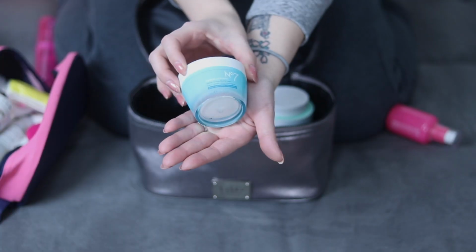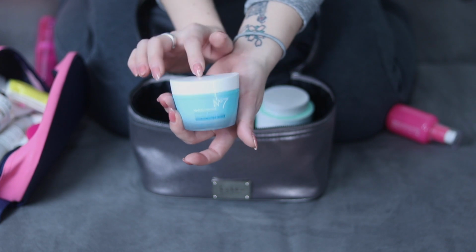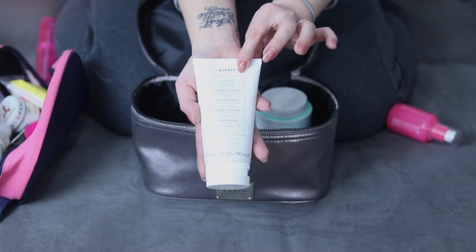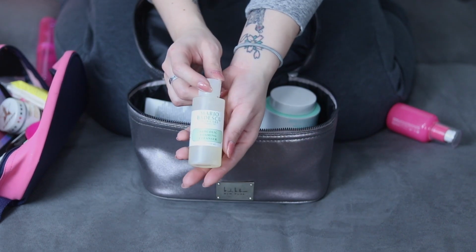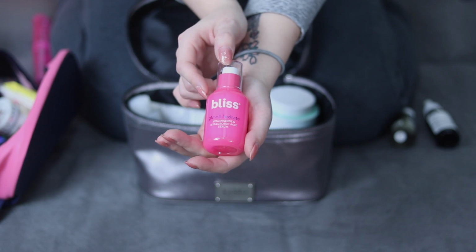For my moisturizer, I have the No. 7 Hydroluminous Water Surge Gel Cream. For my facial cleanser, I'm going to be taking the Kors Greek Yogurt Foaming Cream Cleanser. I'm also going to be taking my Mario Badescu Glycolic Cleanser. I'm going to be taking the Bliss Glow and Hydrate.